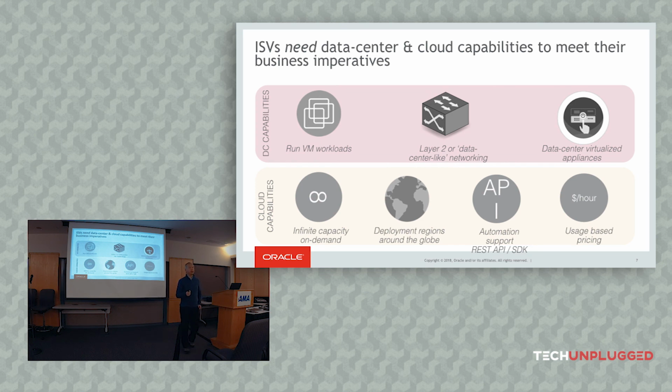So what ISVs need is actually both data center-like features as well as cloud-like capabilities. They want to be able to run virtualized workloads, which is what they typically use in the data center today to provision training classes and to do demos. Most companies will be using some virtual machines. So you want to be able to run virtual machines and layer 2 networking. Typically in your data center, your applications or virtual machines are connected using layer 2 and layer 3 networking, and layer 2 networking typically is not available on the public cloud. So you want these features as well as any virtual appliances, right? If your applications or your demos require load balancers and firewalls, all of these are running in your data center today. You want all of that to run in the public cloud.